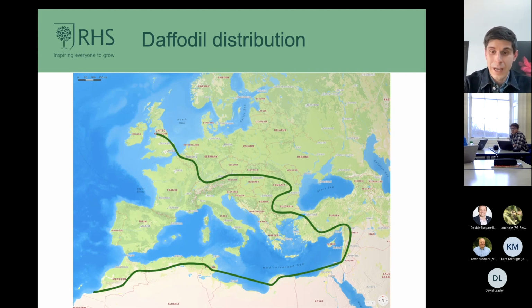And it reaches as far as the Middle East to the east. There are daffodils outside of this distribution, as you can imagine. When you see the daffodils along the road come spring, that happens in other countries. And as you go further east, this is a possibility.